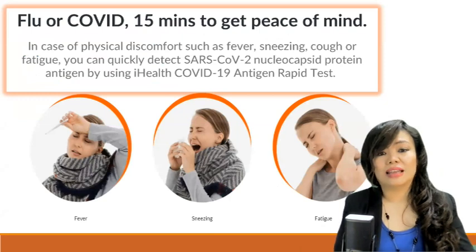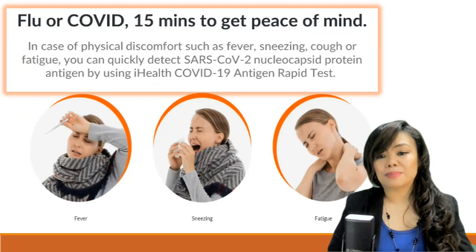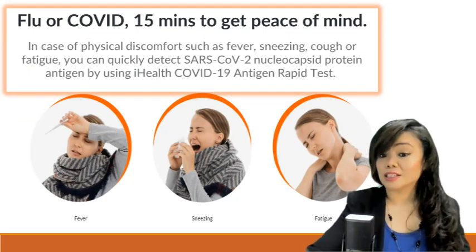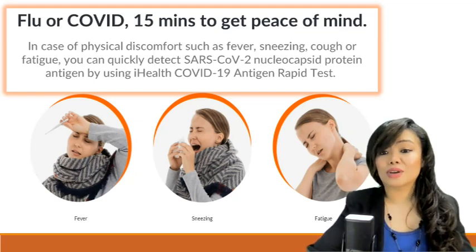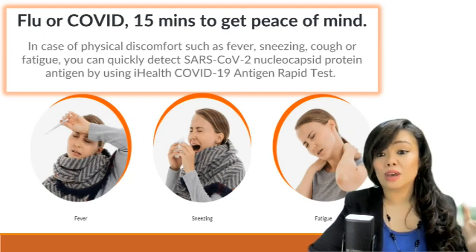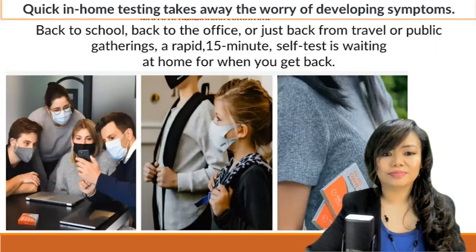Now, flu or COVID, 15 minutes to get peace of mind in case of physical discomfort such as fever, sneezing, cough, or fatigue. You can quickly detect SARS-CoV-2 nucleocapsid protein antigen by using iHealth COVID-19 antigen rapid test. Just like what I've told you, you can either use this for a pre-departure requirement to enter the USA, or you can simply have it at home handy. So anytime you went out to the public and it was very crowded, you can always test yourself just to ensure that you are safe and your family as well.